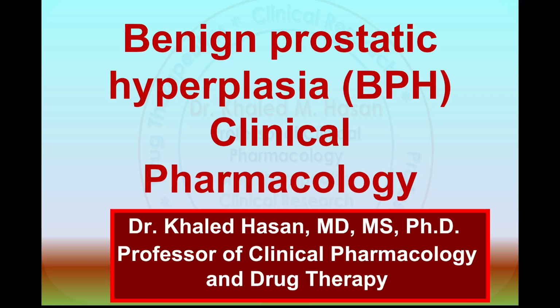Okay, so the last part of the reproductive male hormone, we are going to speak about benign prostatic hyperplasia. We have another section about erectile dysfunction. We can address that later on, but this is maybe the third part of the male hormone. We discussed androgen. The second one was anti-androgen. Then the third part will be benign prostatic hyperplasia.